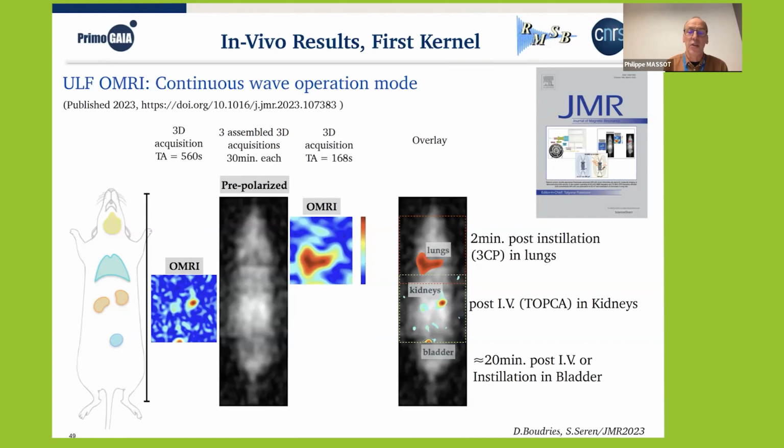And it's clearly visible. When we look later on, 20 minutes after injection or 20 minutes after instillation, we can see that nitroxide is accumulating in the bladder, showing that this kind of contrast agent is clearly and quickly eliminated by the body. This was already known from previous experiments at 0.2 Tesla.